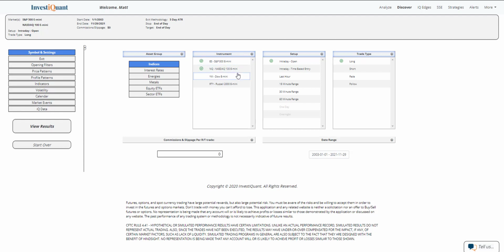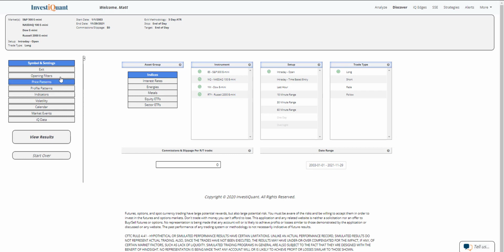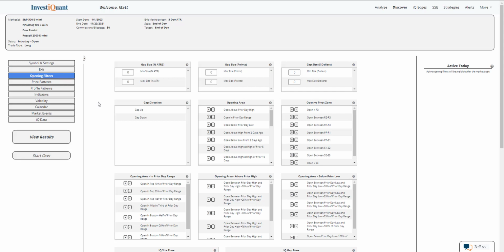So what we're going to be looking at this morning is what has happened historically when you gap up following a close below that lower Bollinger Band, which is kind of an oversold signal. So let me go ahead and set this up. I've got all four instruments selected here. Setup will be based upon entering the market long at 9:30 a.m. Eastern time. We are currently trading higher in the overnight session, so I'm going to add gap up to the gap direction here.